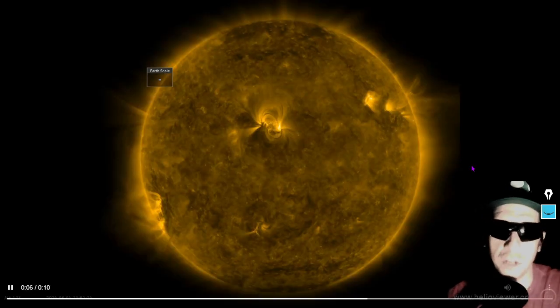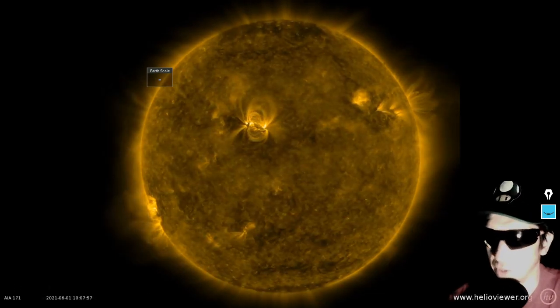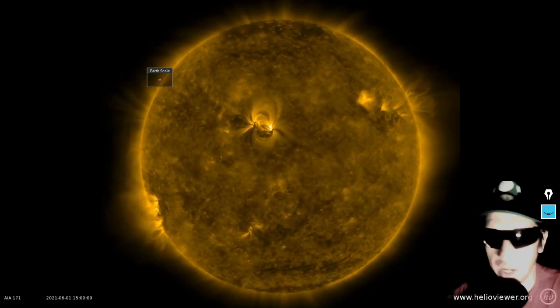And we never saw the geomagnetic unrest forecasted from the glancing blow coronal mass ejection that we saw a few days ago.